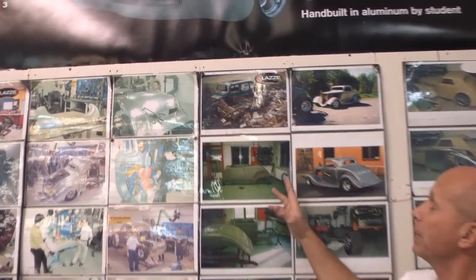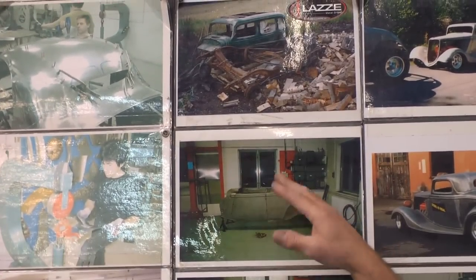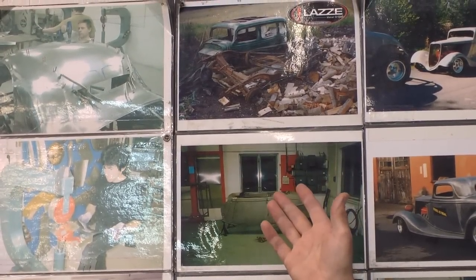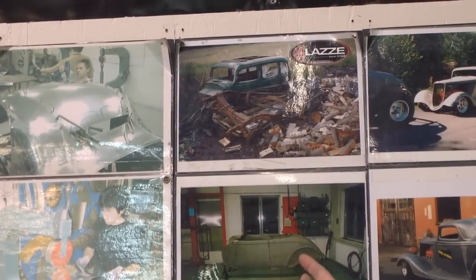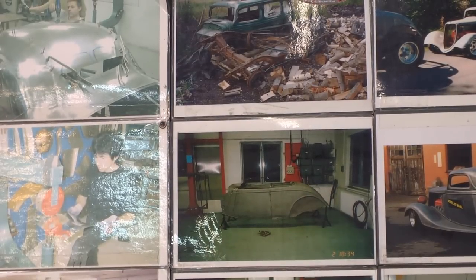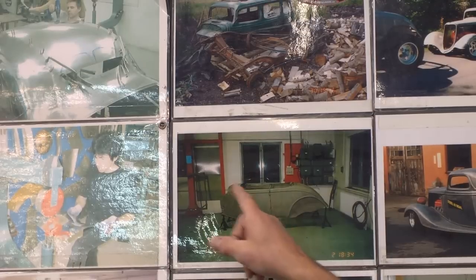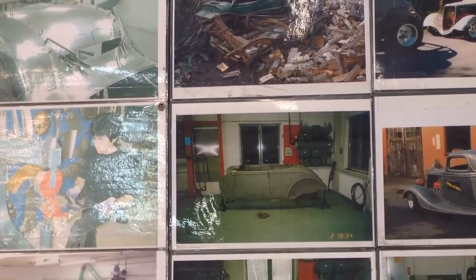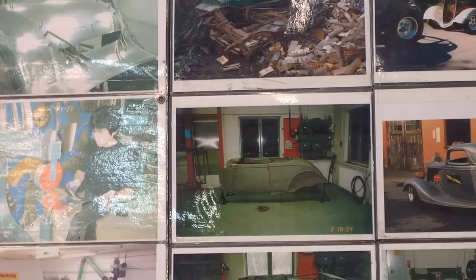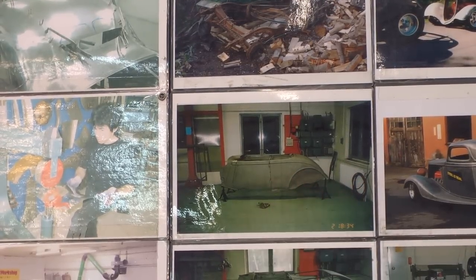At the same time, I had a five-window coupe that somebody cut the roof off in the United States and imported to Sweden. My idea was to make a roadster first, and I started doing some patch panels for that one, around the seat opening.